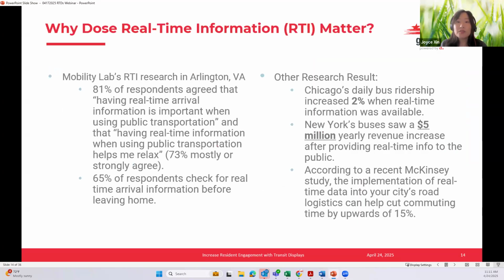And this page shows some research demonstrating why real-time information matters. Research by Mobility Lab in Arlington, VA shows 81% of respondents, with 73% strongly agreeing, that having real-time arrival time is important when using public transportation and helps them relax. 65% of respondents checked for real-time arrival information before leaving home.